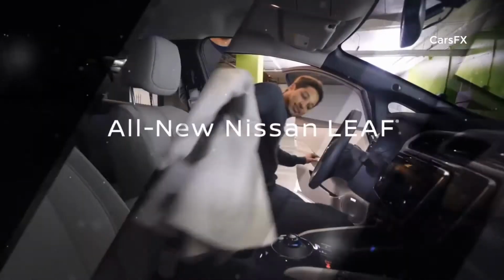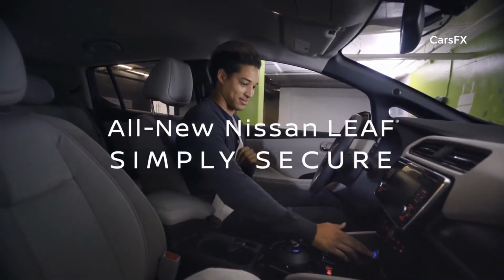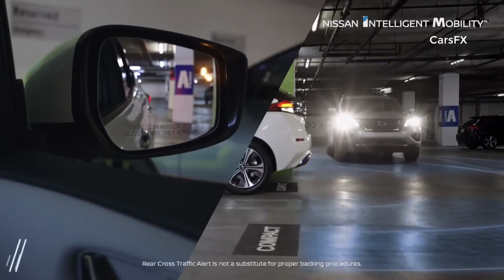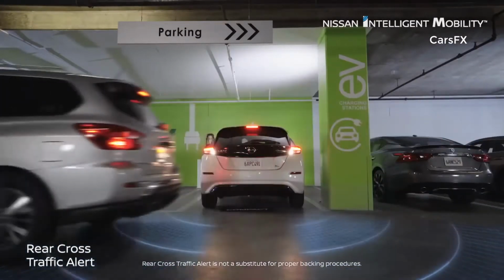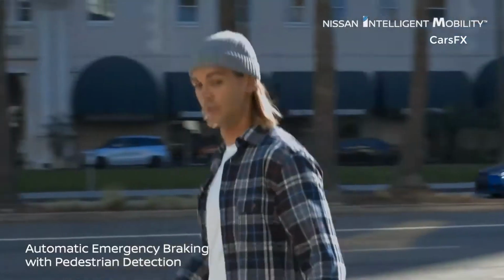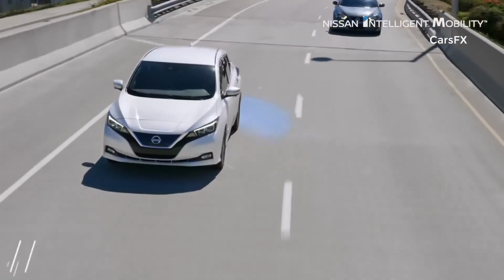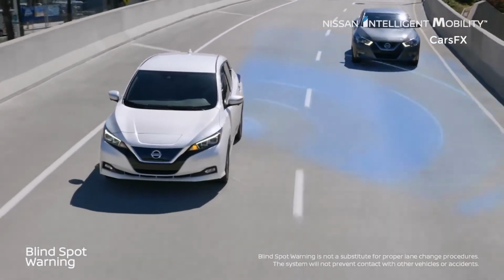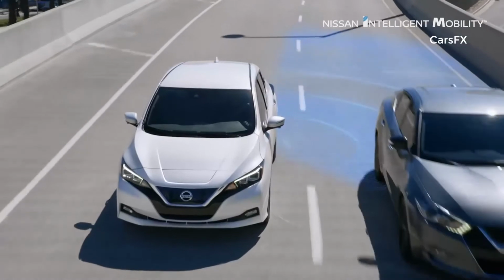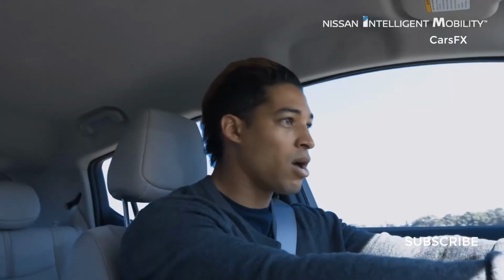It's a little crazy out there. With Nissan Intelligent Mobility, you don't have to face it alone. You've got places to go, but so does everybody else. You can relax. LEAF's looking out for you. LEAF's got your back in city driving. It's got their back too. Even rush hour can be a rush in your new LEAF. You've got an extra set of eyes, helping you watch the blind spot area and up front, so there's fewer surprises.